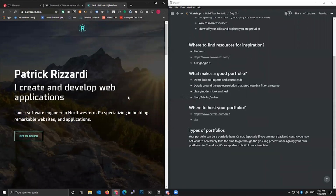So as we mentioned, with what you'd want on the portfolio, direct links to projects and source code is probably the most obvious, but there's more that makes a good portfolio. Whenever I've been looking at resumes and I see they've got a portfolio linked, it's almost like, okay, cool, I'm just going to go there and take a look at what they've decided to highlight. So it's your opportunity to push your best projects to the top.